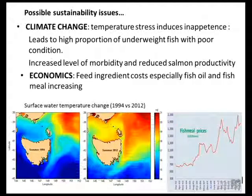Now, the industry does have sustainability issues with climate change and economics. For example, water temperature increase affects the industry because salmon have physiological limitations. They are most comfortable at 14 degrees, but above about 18 degrees, they really start to suffer stress. And this leads to reduced productivity in the industry.